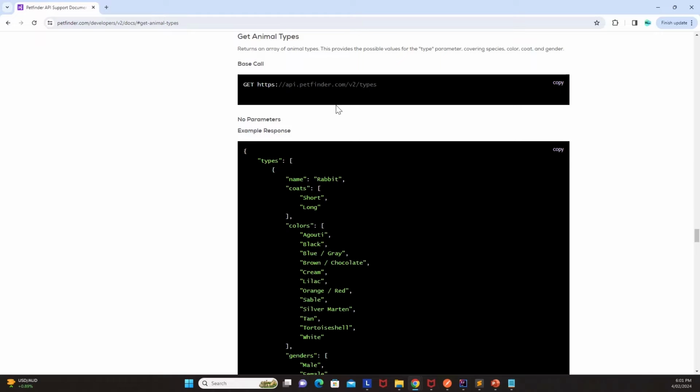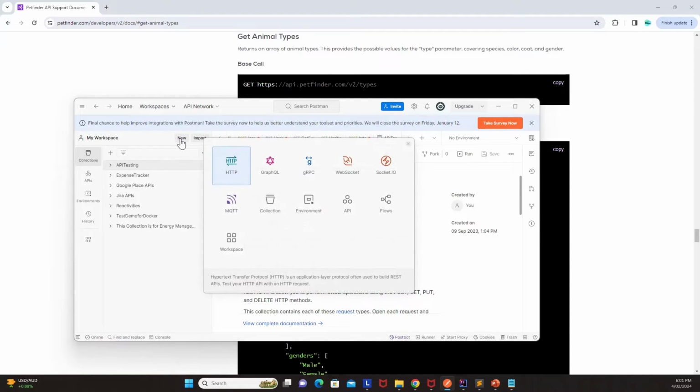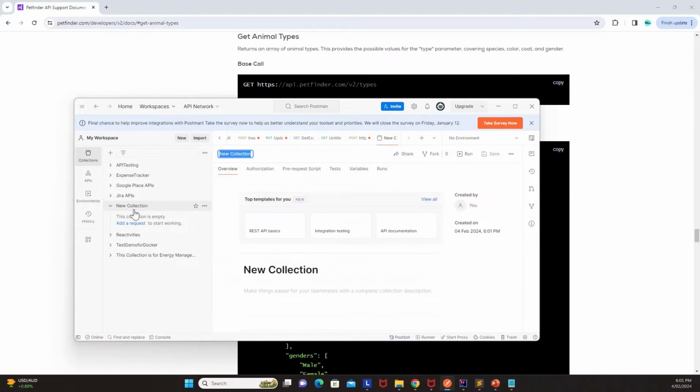In Postman I'll try to create a collection. Let me open up Postman, and first of all I'll click on the new button and then click on collection, which creates a new collection. I'll click on these three dots, rename it, and name it Petfinder so that it's easier to identify in this whole list of collections. You can ignore the other collections that I have in my Postman, as I have been testing some other APIs as well.